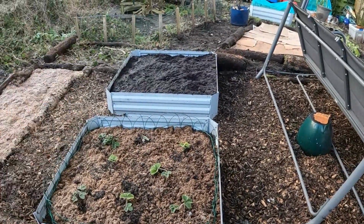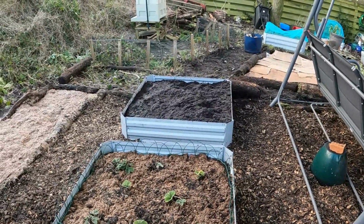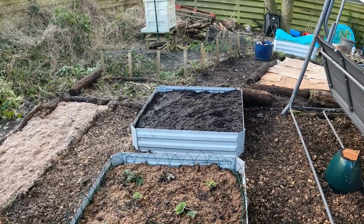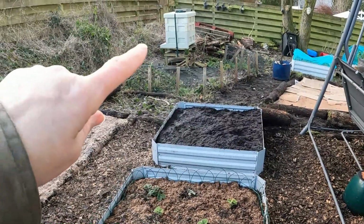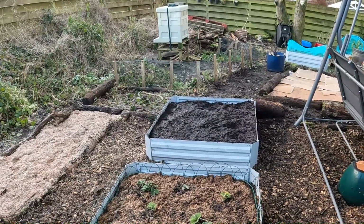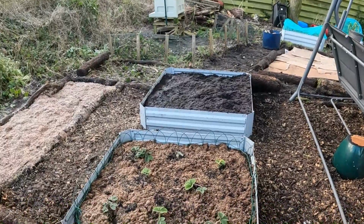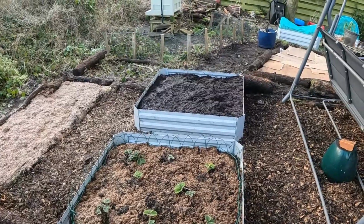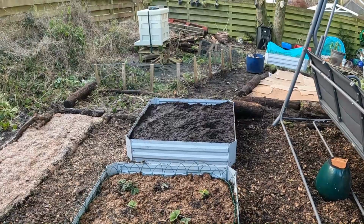The bed over there, I think I may use for onions. Seems a bit of a random mix. I may put more strawberries in there, but I'm getting near to the beehive over there, and I just wonder if the bees might be attracted to the strawberries. It might have been a bad idea putting these here, but they're in there now. So unsure, I may well use this for onions, but that's still to be determined.